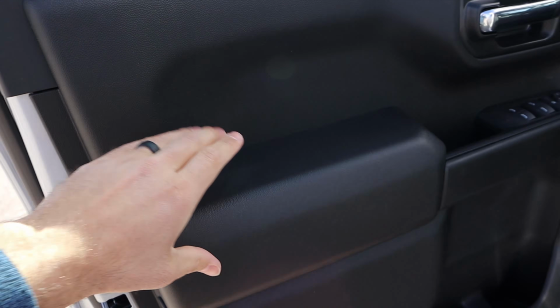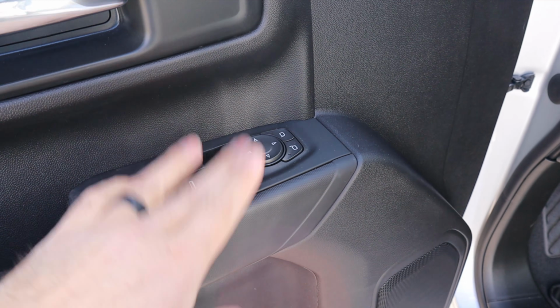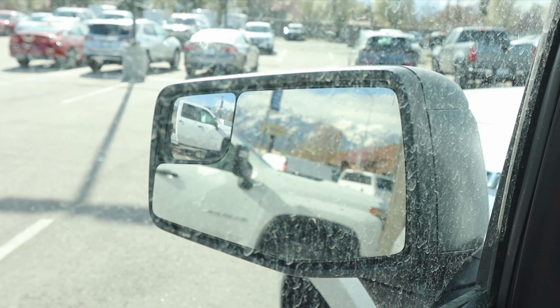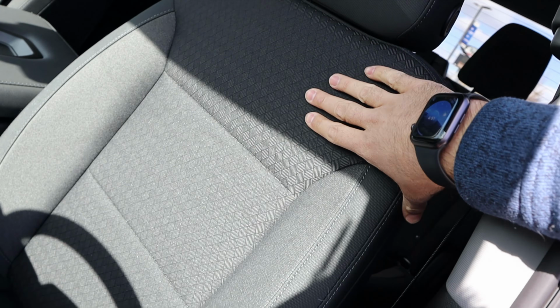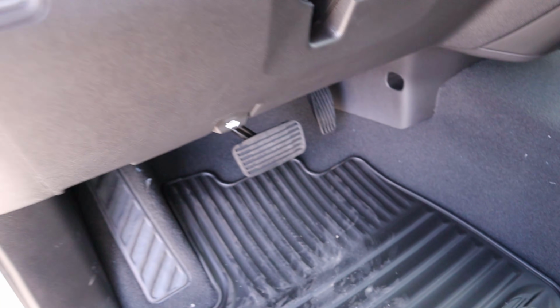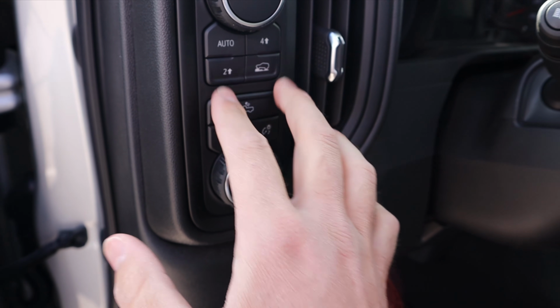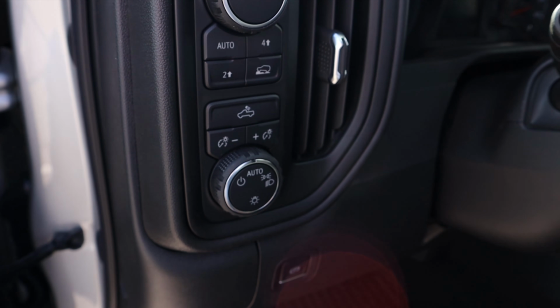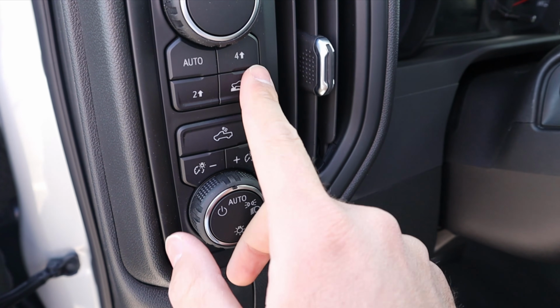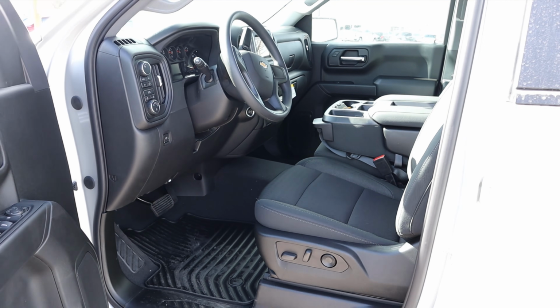Now here's the front door panel. You can see here, again, pretty basic from a material standpoint. We've got all of our window controls here, and then we've got the mirror adjustments. Here's a quick look at the mirrors themselves. And then here's the front seat. So you can see again, cloth, and then the design here in the center portion, and then down below, we've got our adjustments here on the side. Pedal layout down below. We've got our parking brake right here. Light control, we've got our cargo light, and then our drive line select. This has auto 2-wheel high and then 4-wheel high. And then this is like our hill climb assist, and then our trailer tow mode select. And let's pop in.